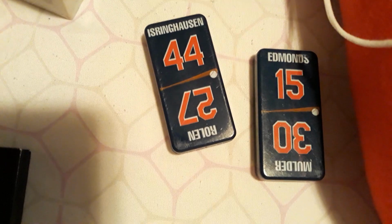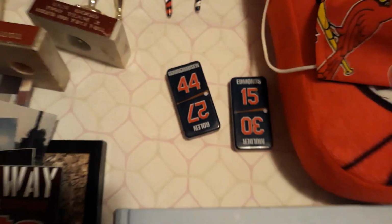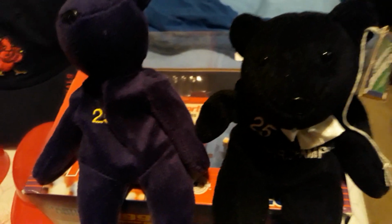Got Jason Isringhausen, Jimmy Edmonds, Scotty Rolen, and Jim Mulder's names on them. So yeah, just again, diehard Cardinals fan, diehard Blues fan. Got a little hand watch thing of Mark McGwire. Pretty cool. Couple of not Beanie Babies, but what are those called?